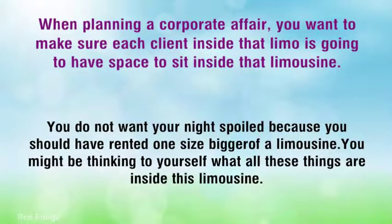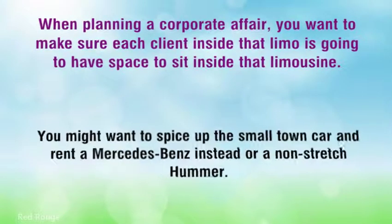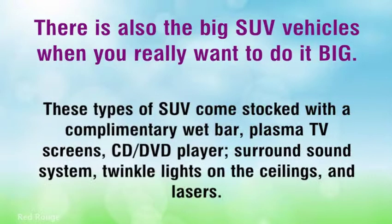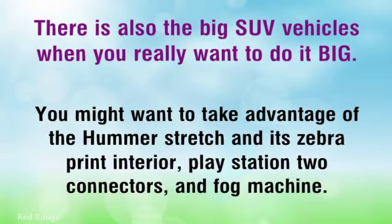You might be thinking to yourself what all these things are inside this limousine. Some limousines, such as the basic Lincoln Town Car, can just be a typical car. You might want to spice up the town car and rent a Mercedes-Benz instead, or a non-stretch Hummer. There are also big SUV vehicles when you really want to do it big. These types of SUVs come stocked with a complimentary wet bar, plasma TV screens, CD/DVD player, surround sound system, twinkle lights on the ceilings, and lasers. You might want to take advantage of the Hummer stretch and its zebra print interior, PlayStation 2 connectors, and fog machine.